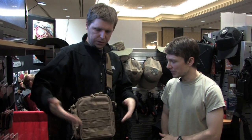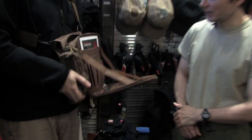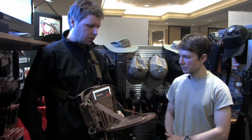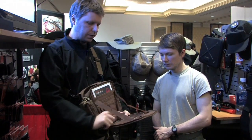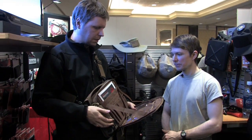Then the last sort of neat feature on this section is that we can do this and drop down, deploy a little bag rest, where let's say you're working on a weapon or you have to write up a report, or even something like a phone can be put in here and it'll work through the clear window. So nice admin area. Yeah, little admin area.